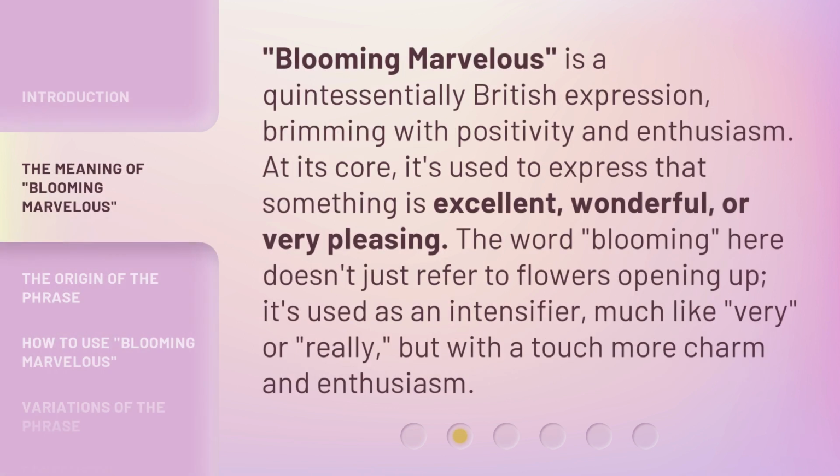Blooming marvelous is a quintessentially British expression, brimming with positivity and enthusiasm. At its core, it's used to express that something is excellent, wonderful, or very pleasing. The word blooming here doesn't just refer to flowers opening up. It's used as an intensifier, much like very or really, but with a touch more charm and enthusiasm.